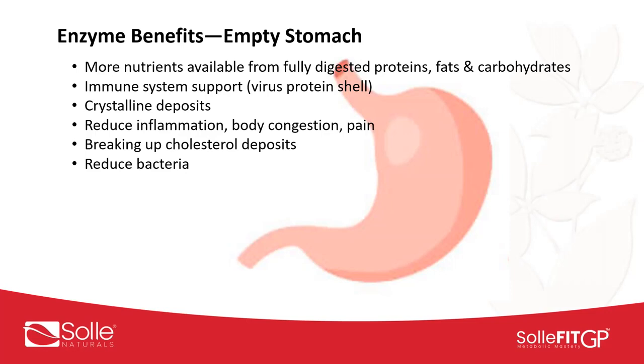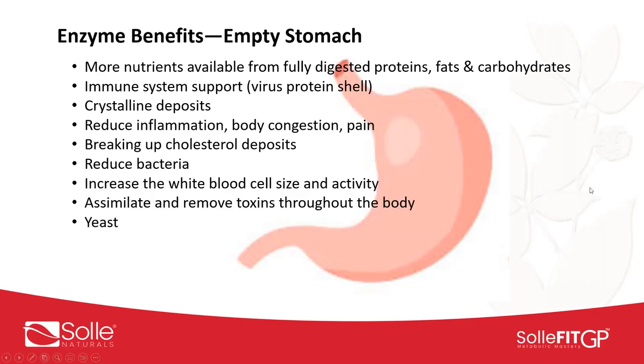Reducing bacteria also. Now remember, as these things are broken down in the body, things are being released in the system. The more enzymes that we can add in as a catalyst to help fire this up and stoke that fire and send all this to the furnace and burn it up, the easier it's going to be on your system. You will have a more healthy white blood cell size and activity. We talked about removing toxins, yeast that get released as well. It will help address uric acid crystals. Injuries recover much faster when you're using enzymes on an empty stomach.